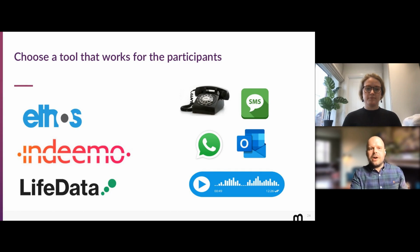And here are a few options. There's lots out there like Ethos and Demo and Live Data. If you don't have budget for those, they are quite expensive. There are lots of free alternatives like the telephone, SMS, WhatsApp, voice messages, and all that sort of thing.